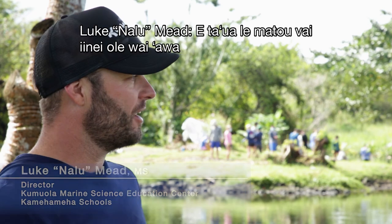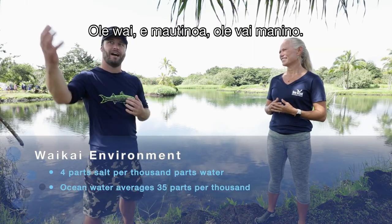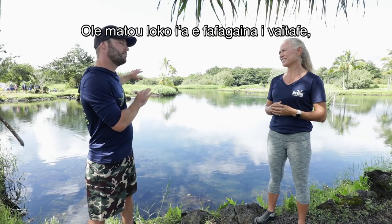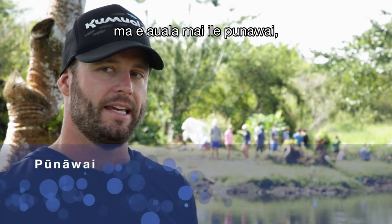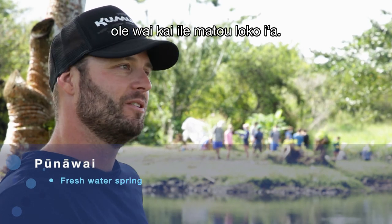We call our water here vaiava or vaikai. So vai, of course, is our fresh water. Kai is our seawater, and we're actually a nice mix of both of them. Our loko iʻa is spring-fed, and it comes through our puna vai, and it makes about a 4 parts per thousand mix here of vaikai in our loko iʻa.